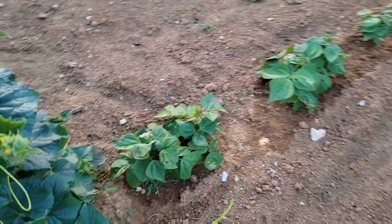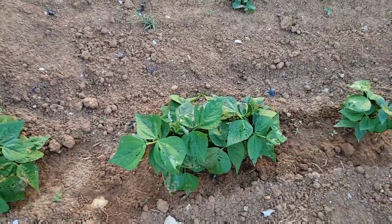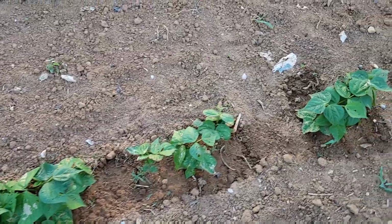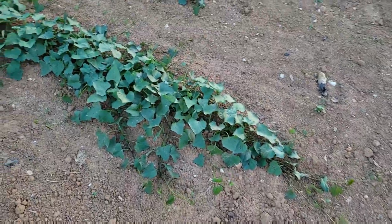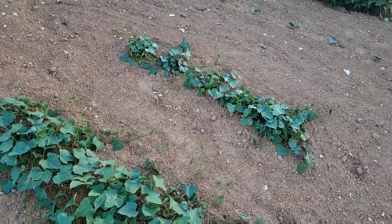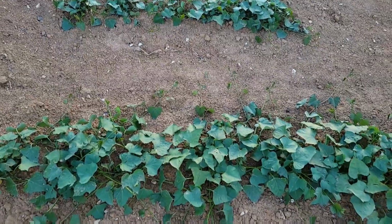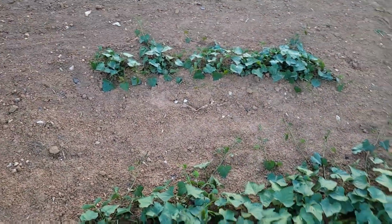Here are the Blue Lake bush beans. Looks like I need to spray them. Got a little pest pressure on them, but otherwise doing pretty good. Now, sweet potatoes, I've heard, and it looks like it's true, they are a heat-loving plant. And I would say that's true because they're doing good. I did fertilize them the other day. I hadn't done that yet, but they're doing good. This is my first time growing sweet potatoes, so I'm anxious for those.